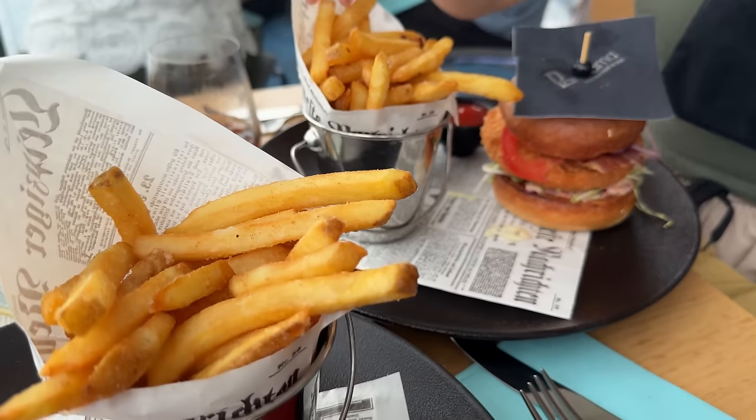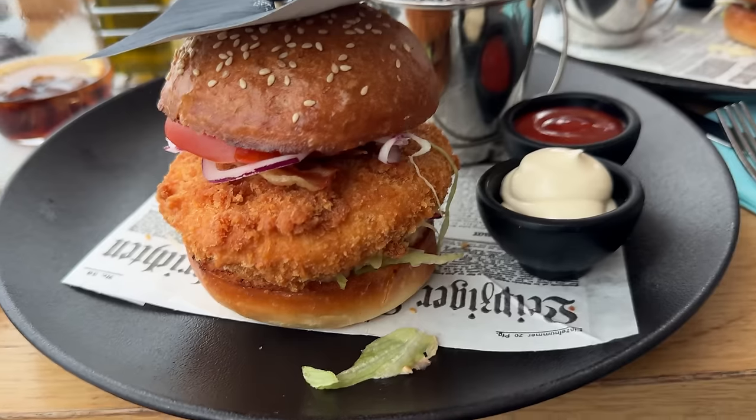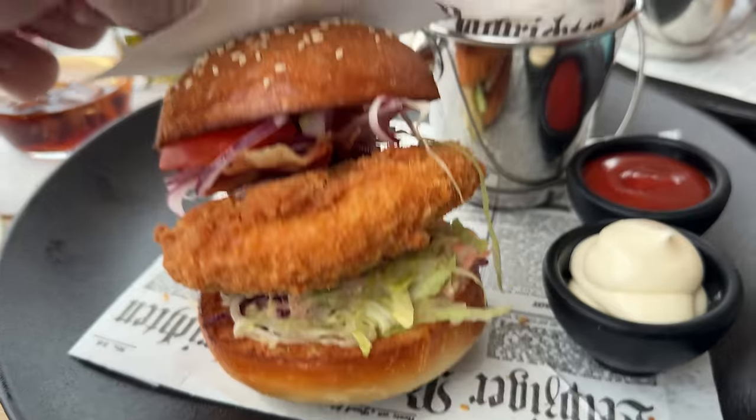Also, I got the fries too, because you can't go to Croatia without getting the fries. Are they good? They are so hot. Wow. They're good. Okay. And I also got the chicken burger. I got the same thing. Huh. It looks really good, though.